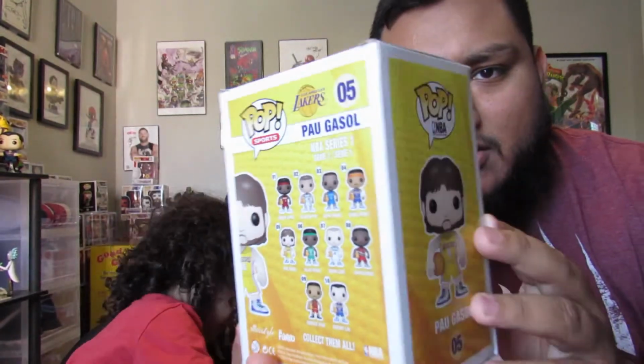Today we'll be opening one of the Eccc pops that I ordered online that came in today. But first, some pickups that I got from the rest of it. I got this recently, Paul Gasol. He used to play for the Lakers. He's the last piece I needed in the Lakers set for now.